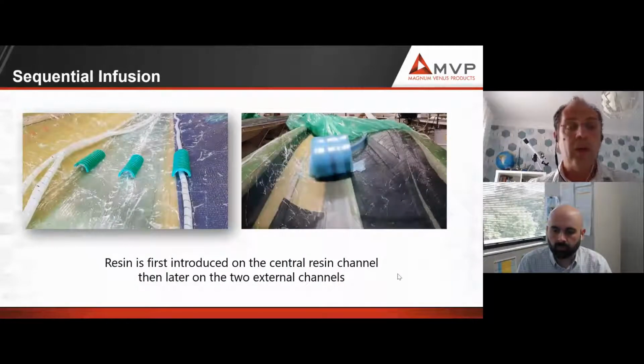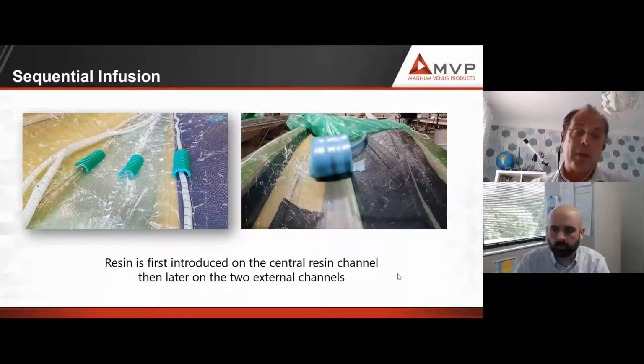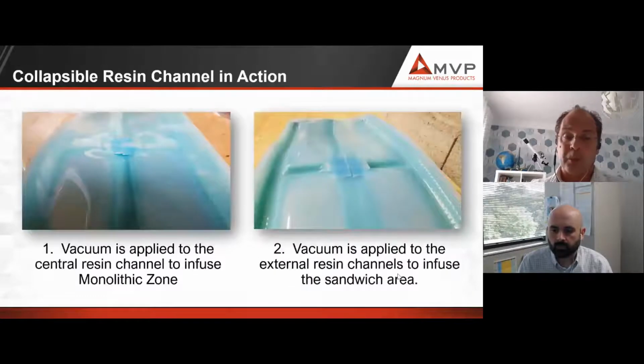As an example here, we have a blade production where we put a resin channel, which is a 15-meter long resin channel. And we have in the center of the part a monolithic area. So we want 3 resin channels nearby each other. The first one is where we will introduce the resin, and when the resin passes to both sides to continue the infusion, we will stop injecting in the middle and continue to inject at both sides. But we want to have only one injection port for the 15-meter blade.